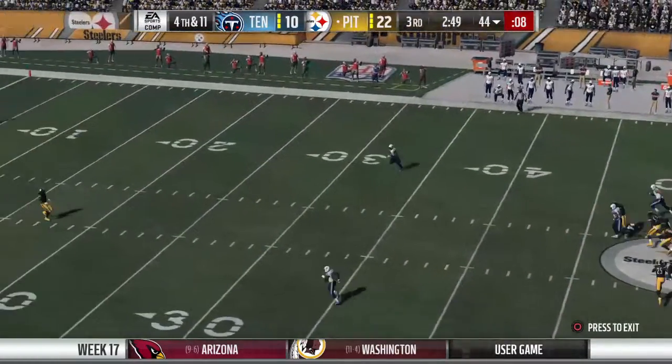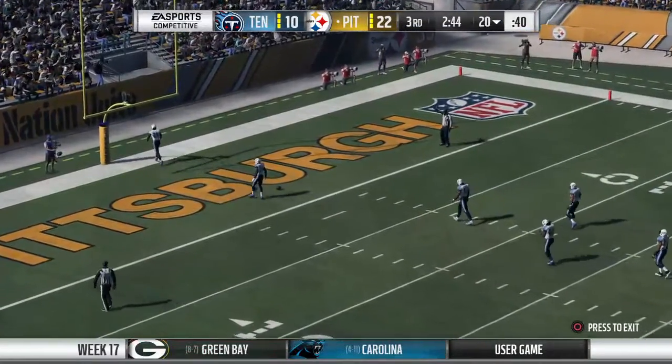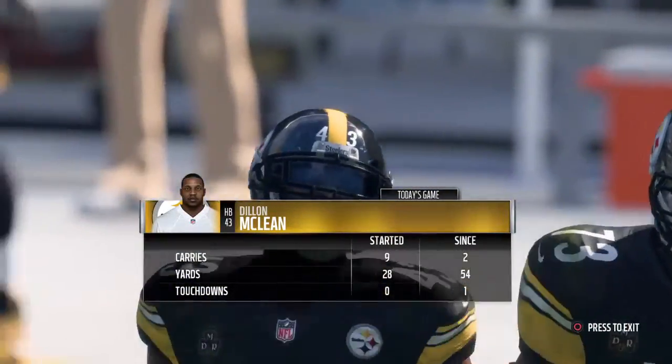44 on his first punt, and this is a good kick as well. And that one hits at the 7, but bounds into the end zone, and that'll be a touchback. Getting set to go again as we look at the back heading onto the field again.